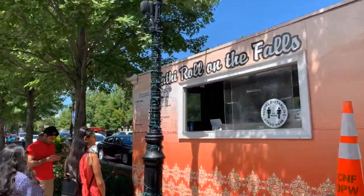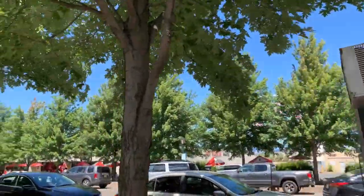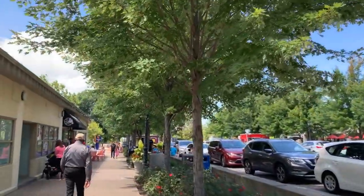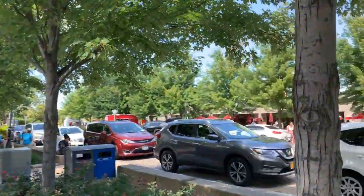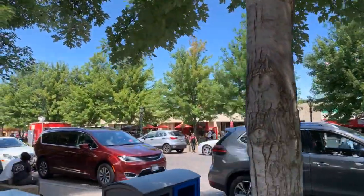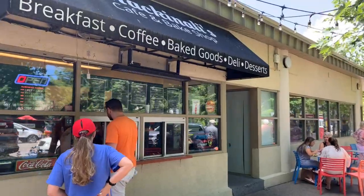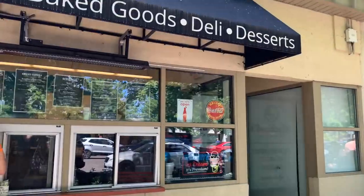Food truck here. Indian street food. There's lots of patios on this street too, which is nice. And there's an ATM out there if you need to use an ATM machine. What's this place? McAnally's Cafe and Bake Shop. Oh, sounds like this place has been here quite a long time.